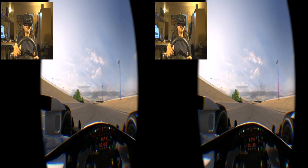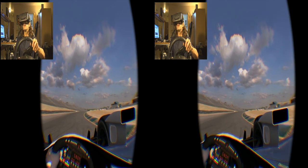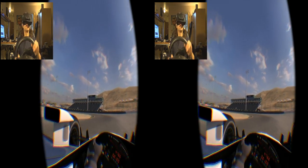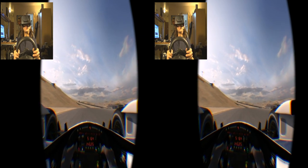This little weird part. Right. A little too hard there. Whoa, shit. My time probably sucks right now. Damn it.